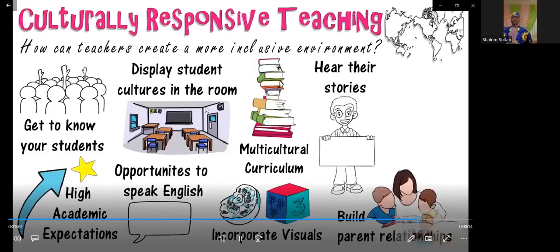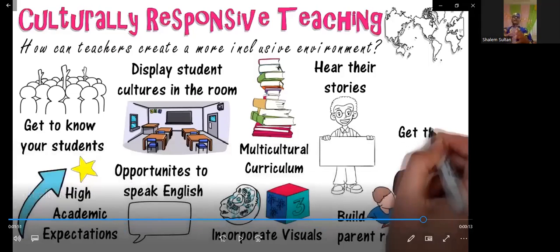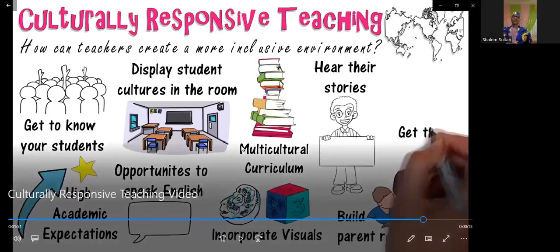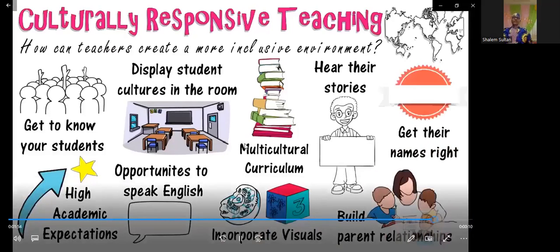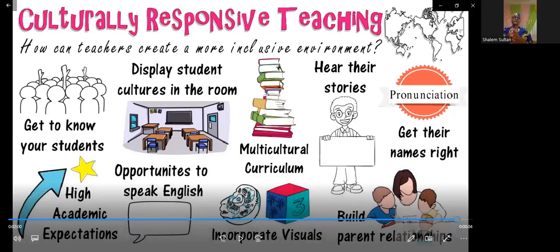Now, many research studies have shown or stated that parents of these foreign or riverine area students are not as involved as typical parents. And the last strategy that we have is to get the names of the students right. That means to call them by their name and have the right pronunciation. Now, this is often an overlooked strategy, and we should aim to get the names of our students right. That means to be able to pronounce their names right, because when you mispronounce their names, they get the feeling that you don't actually care about them.